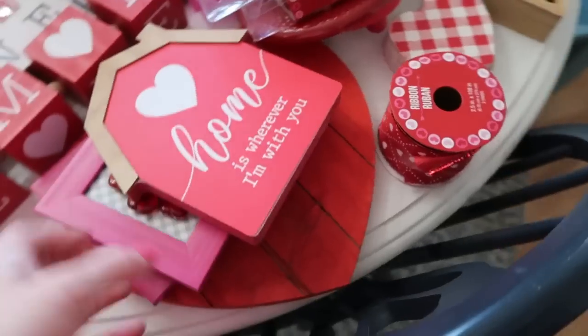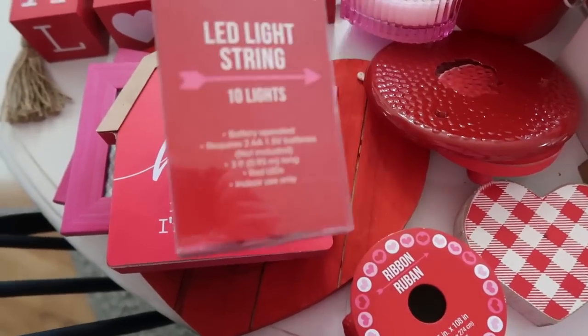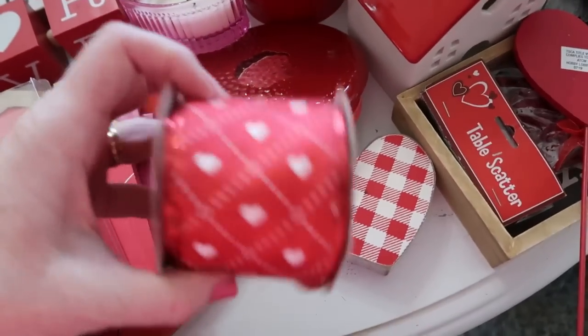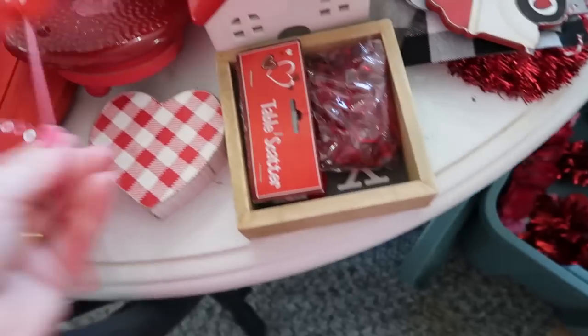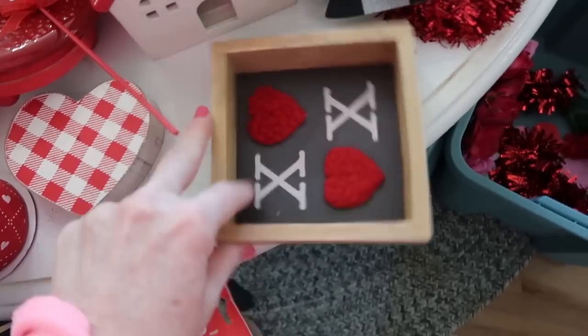Maybe she sent me this. I don't even remember. And also this big red heart. I know she sent me these and I had totally forgotten. I almost picked some up at Dollar Tree that were kind of like that. And some ribbon, fun stuff. What is this? Table scatter. I think she sent me this. And also this. Oh my word, this is so fun.